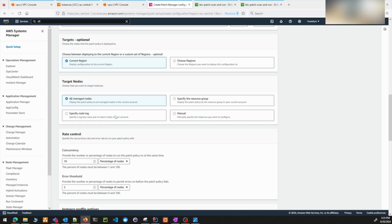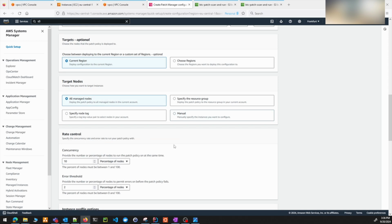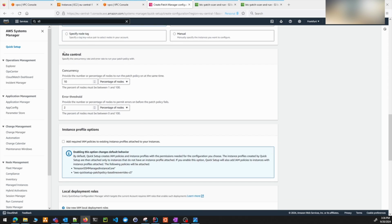More nodes, you can select manually. You can select either one node or two nodes. But for this demo purpose, I will select all managed nodes because I want to run the same patches on all the instances because my instances are all Amazon Linux 2. So I will select all managed nodes, and the rate control, you don't have to do anything here.